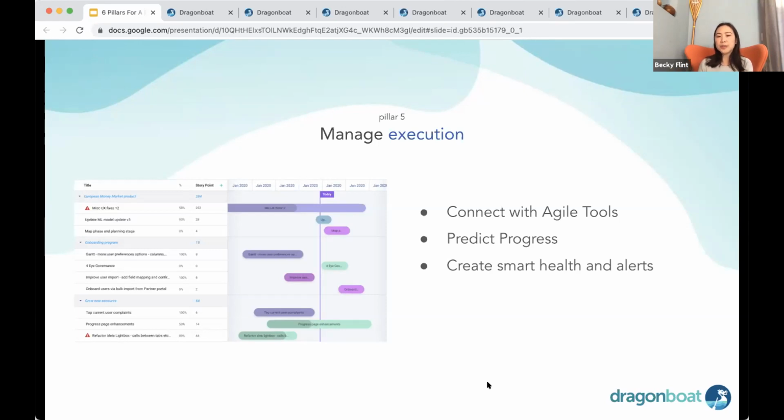And then we will get the visibility on what's happening from the team tool into Dragonboat through a very seamless, robust integration. And not only that, we can predict the progress the team has already made. So then we can tell, are we going to make the previously targeted time or not? The goal is so that we can spot challenges, risks, and issues early so that we can mitigate them. Maybe you will say, wait, are we waterfall? Do we have a timeline? And try to make that timeline? I would say not necessarily.